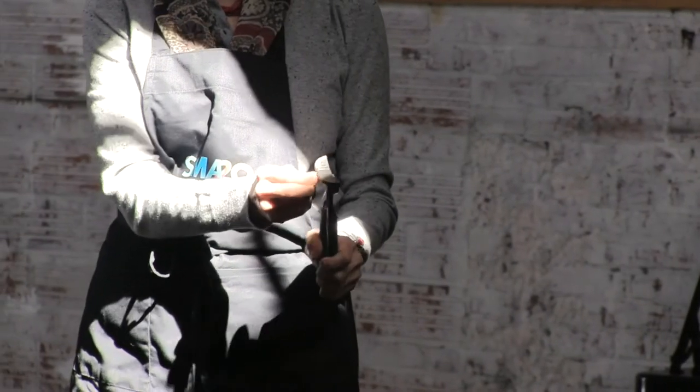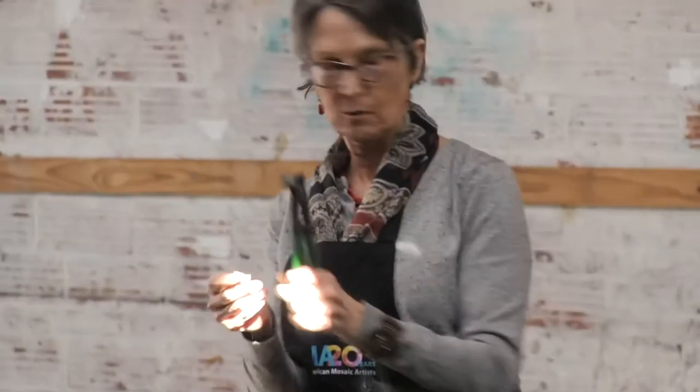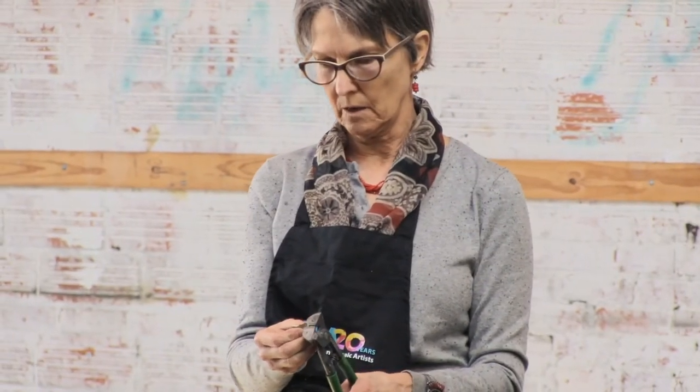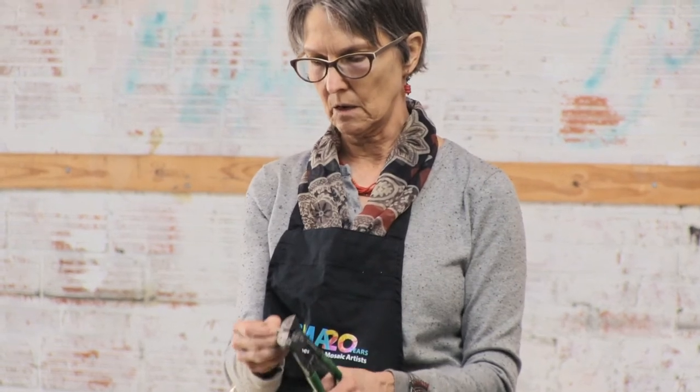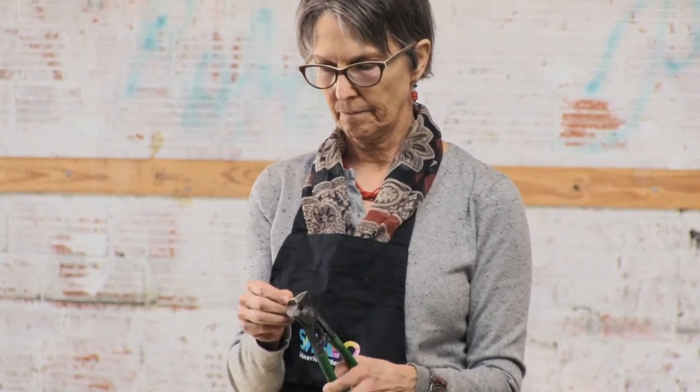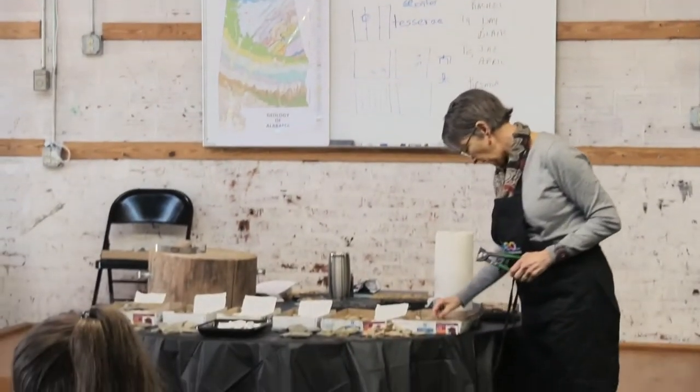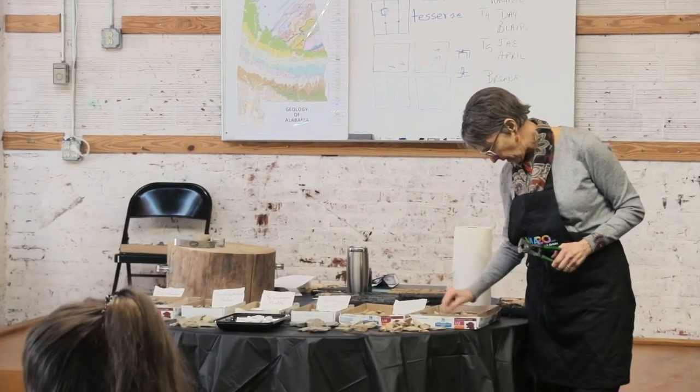So I say, okay. Nope, didn't do it. It flew off somewhere. That's what this quartz did. It sometimes just does its own thing. Anyway, that's the idea behind it, and you can just practice and work on it. I'll hand these around and you can try.